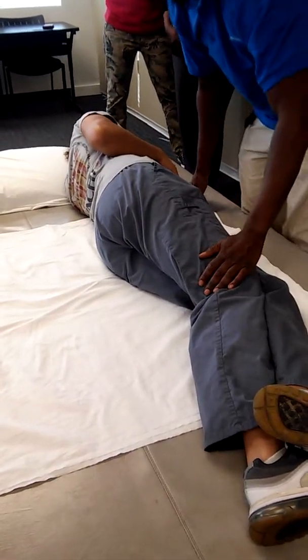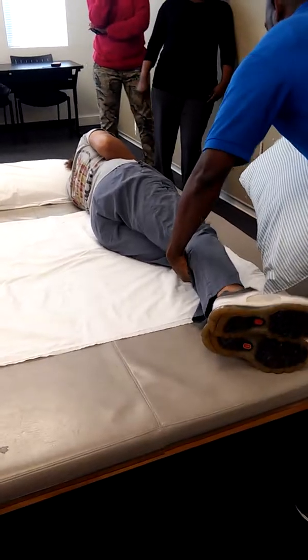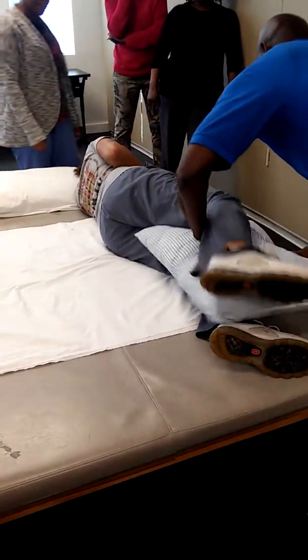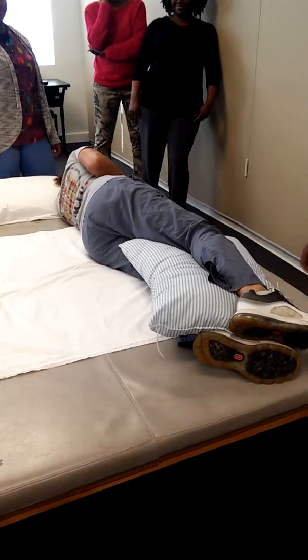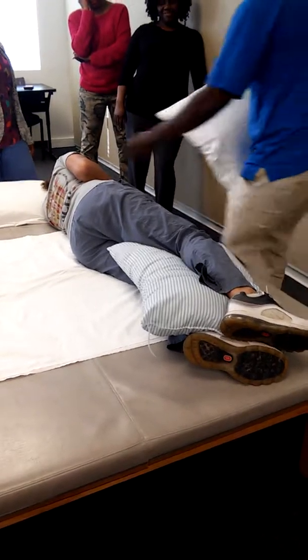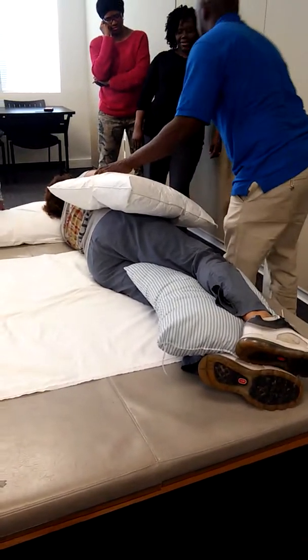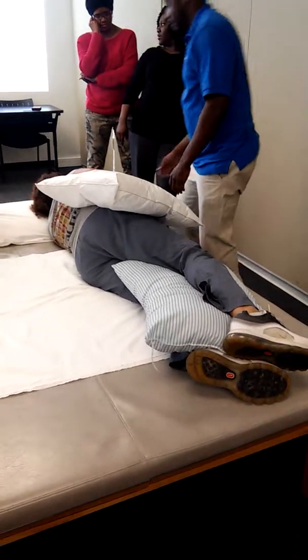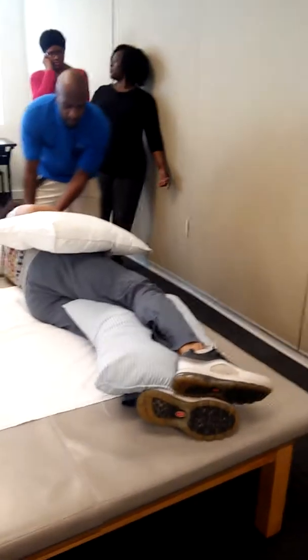All right, and on the count of three, we're going to turn to the side. 1, 2, 3. All right. You okay? Experiencing any pain yet? Okay. Take these pillows and place between your legs to keep.